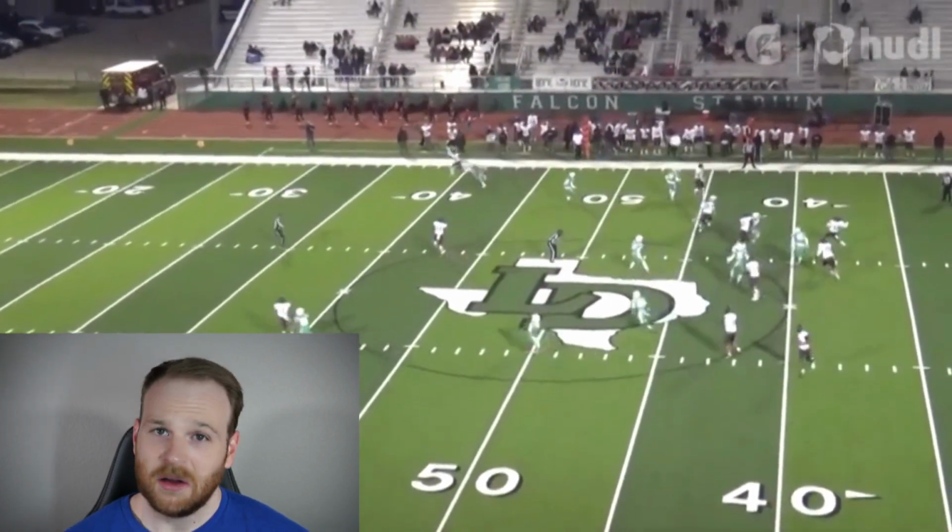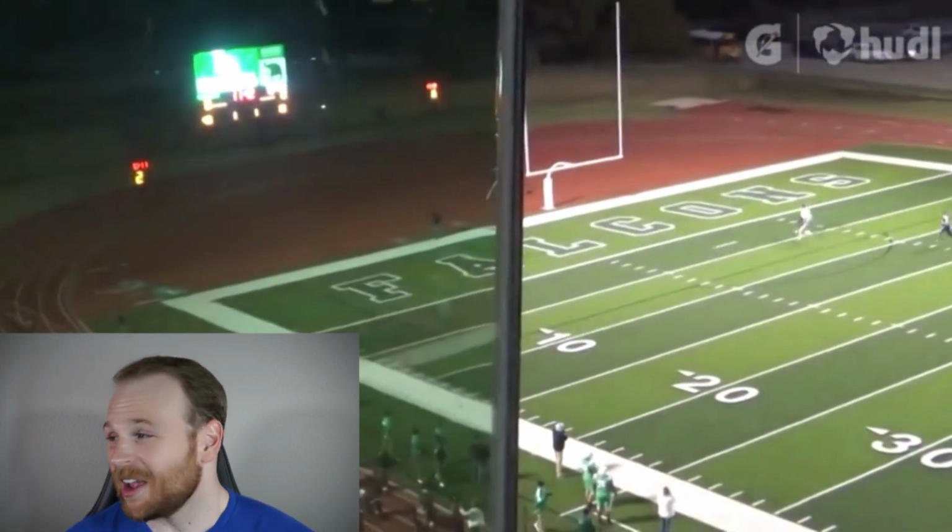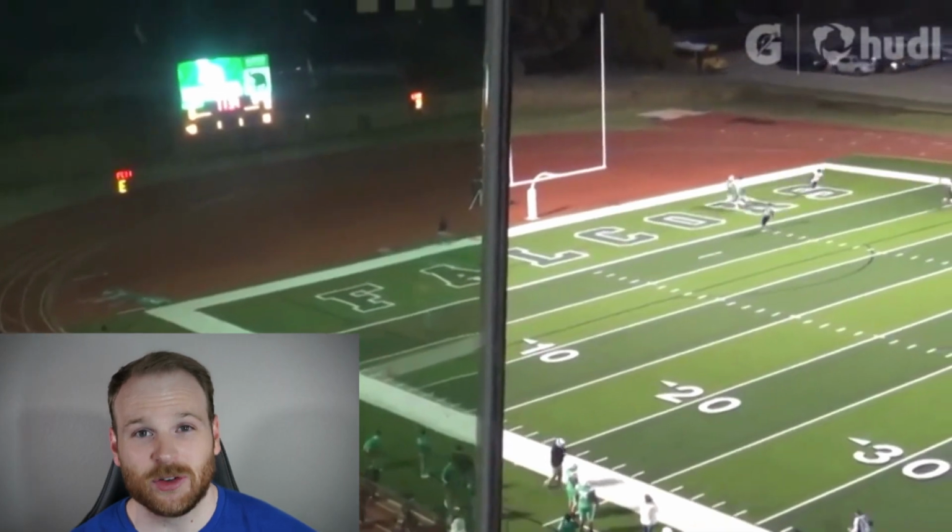Oh man. Either that corner thinks he's quicker than he is, or he doesn't respect Evan's speed, because he doesn't flip his hips and run with the receiver quick enough. Evan has such elite top end speed, even the slightest mistake of not flipping your hips soon enough is going to get exposed and magnified when he's on the field.